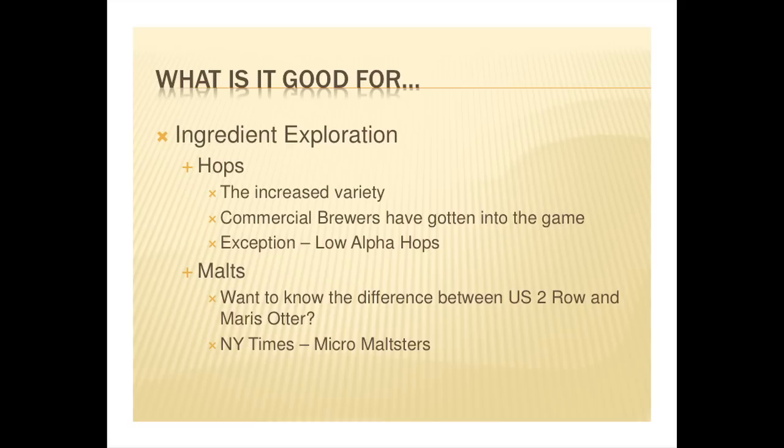What is SMaSH good for? It's not absolutely nothing. Ingredient exploration. We talked about the hops, the increased variety that we had. We even see commercial brewers now doing this today. How many people have seen hop series IPAs from McKellar? Obviously there's the stuff that's been pouring downstairs. Very nice little hop experiment. It's very easy to do.